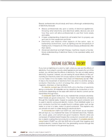Outline electrical theory. If you look at lightning on a stormy night, what you see are the effects of electricity. If you plug in a poorly wired appliance and sparks fly out of the socket, you will also see the effects of electricity. You are not really seeing electricity, however; instead, you are seeing its visual effects on the surrounding air. Electricity does not occupy space or have mass (weight), so it is not matter.